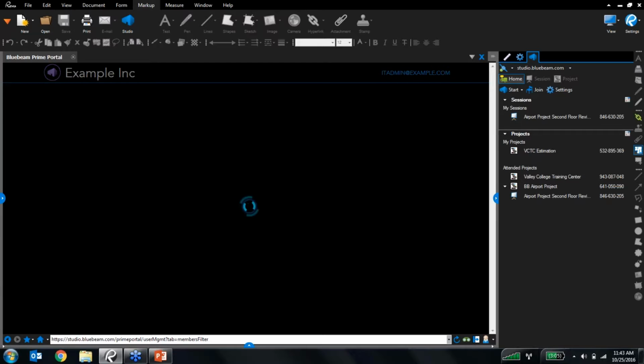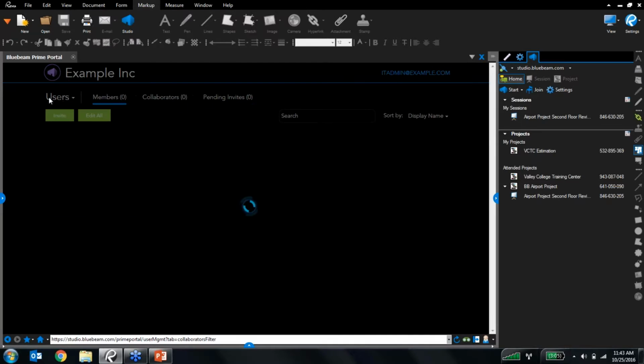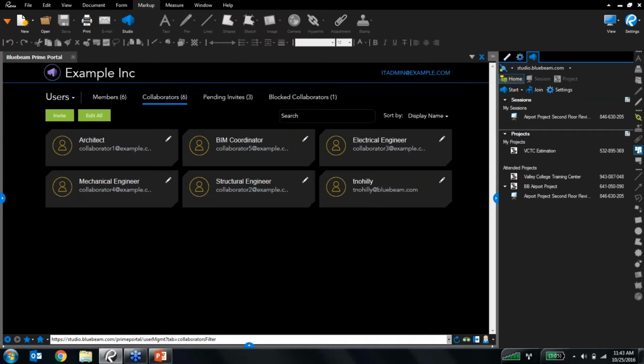When we click on them, you'll notice that all we see is the projects that they attend and the sessions that they attend that are part of our Studio Prime. And that's because, again, we're not getting full visibility into their Studio activity. We're just seeing what they do in relation to our organization.